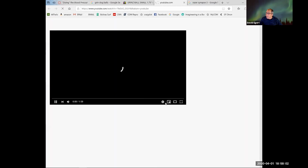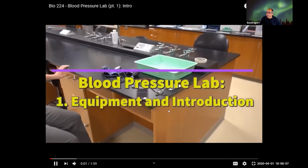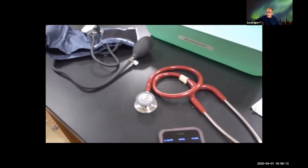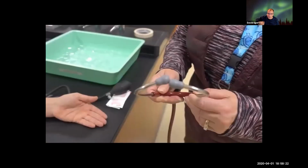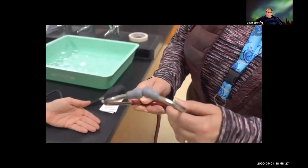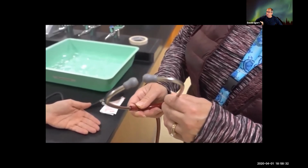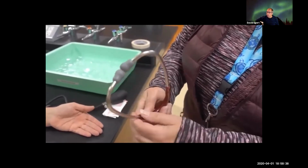So here we go. This is Becky introducing the basic equipment for the lab. So this is all the equipment that we're using for our blood pressure lab. The alcohol is just so you can get grossness off of the stethoscope before you put it in your ear. With the stethoscope, you want to make sure that the earpieces are angled in a forward direction, because when you put them in your ear, the ear canal will follow that forward direction.